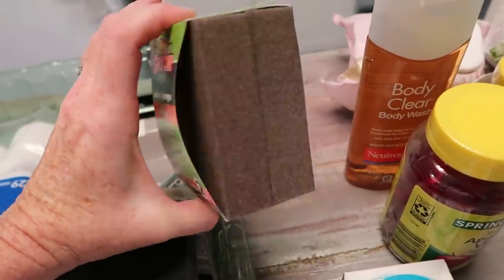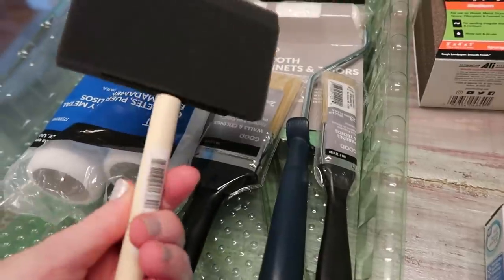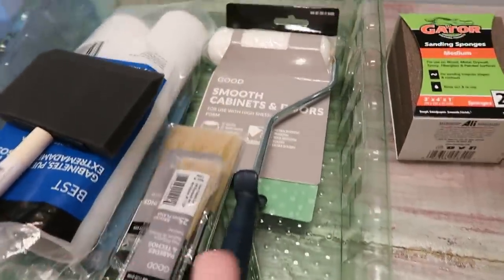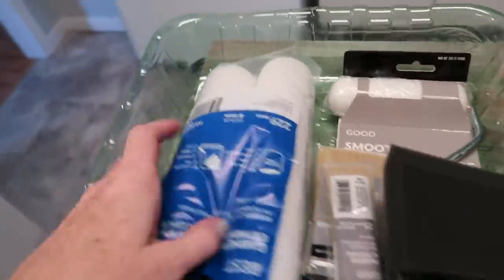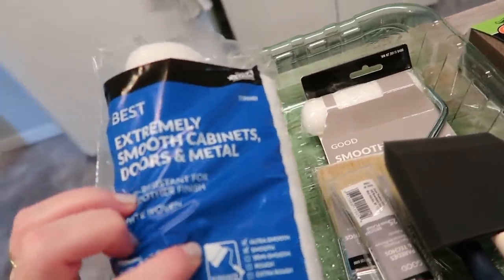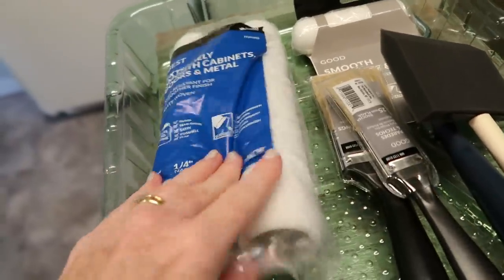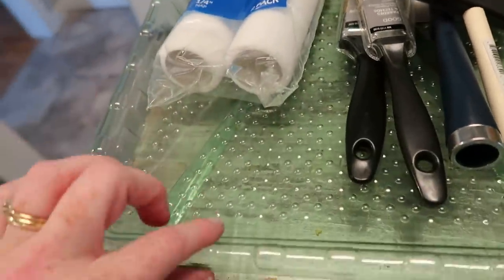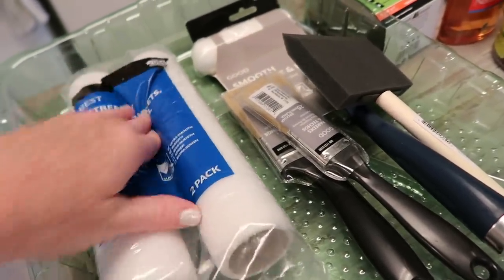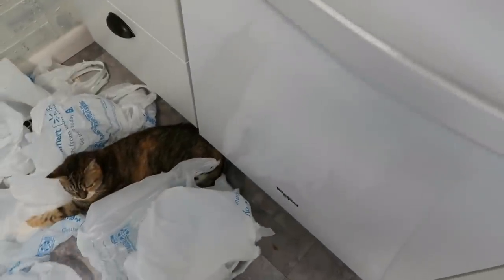So then I picked up these sanding sponges to sand the table and chairs, and then a few brushes. I got this for the polycrylic, and then a couple sizes of brushes, a small roller, and then some of the, extremely smooth for cabinets and doors. So like the hutch, I'll use these on that. And then I got a couple of these trays. I did buy paint, as I showed you, but I also am gonna do something different, which I'll show you in a sec. Excuse me, Claire Bear.